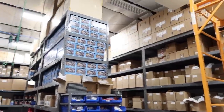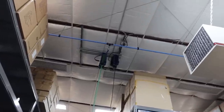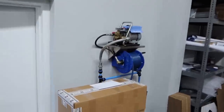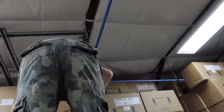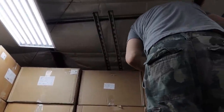Okay, here's what we've got to do. We've got to take this down, all of it, and take that off the wall, and then put it all over next door. All right, we've got two hose reels down. We've got to relocate the box and pull down the unistrut.